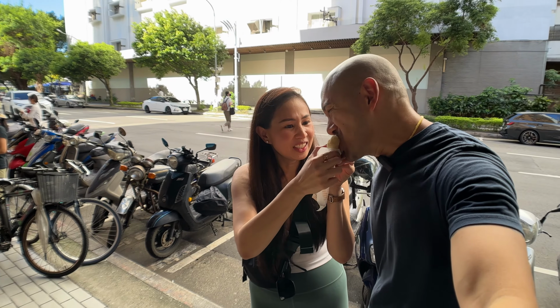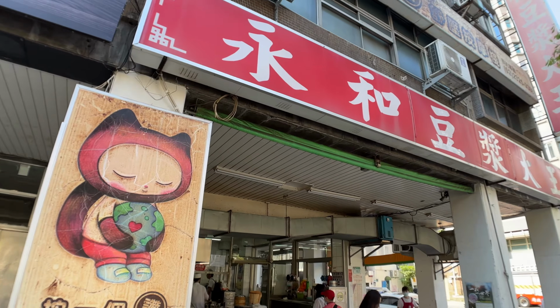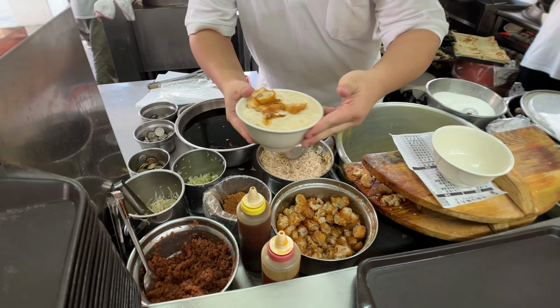Now there are a lot of eateries that serve up traditional Taiwanese breakfast, most of it involving some form of soy milk. Now there is a place though that calls themselves the king of soy milk. So we're on our way there now to see if this one truly lives up to the hype, and if out of all the hundreds, if not thousands of eateries serving traditional Taiwanese breakfast in Taipei, does this one truly deserve the crown? Let's find out in this video right now.